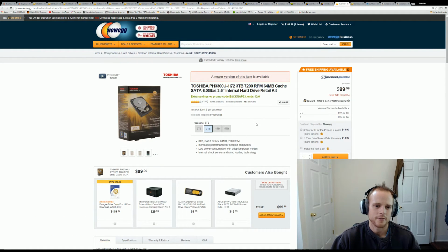Now we have 3 terabytes of Toshiba storage, and once you put this in your cart, I believe this takes it down to 70 bucks. So it's going to be 70 bucks for 3 terabytes. Great hard drive. Can't really go wrong with hard drives, anywhere from Toshiba to Seagate to Western Digital. Just look at reviews, look at the current version of it.